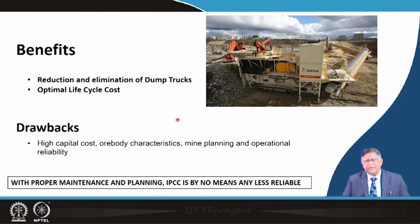All types of ore cannot be handled over there, that is also an issue in this. Then, depending on the mine planning and the operational reliability, sometimes it affects, and those drawbacks can be removed with proper maintenance planning. Then you can make it reliable to work, because if there is any breakdown, or any choking takes place in the feeding, or any type of maintenance problem, it will stop your evacuation. That is why the whole system reliability or the system capacity utilization may be brought down if you do not take proper care. So that is where the question lies.